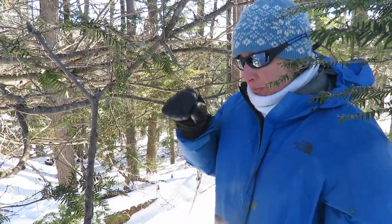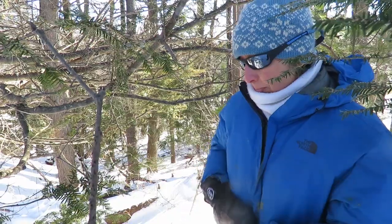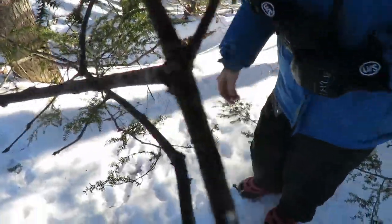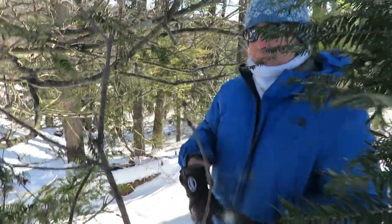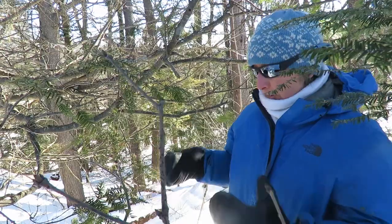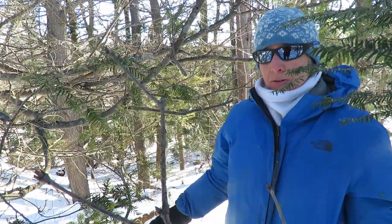If you look carefully, they've bitten off the ends of each of the little twiglets here. They would bite those off and drop the rest. Those are called nip twigs. Nip twigs? Nip twigs are the pieces that they drop to the ground.